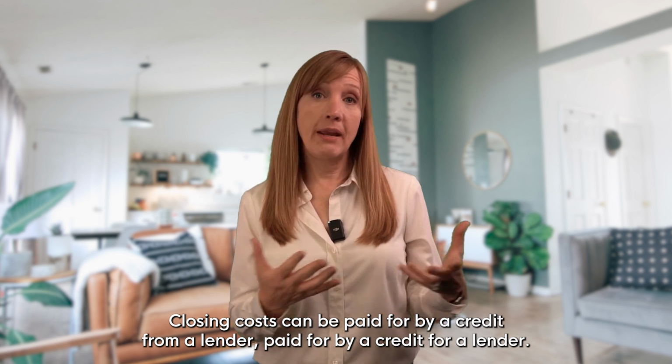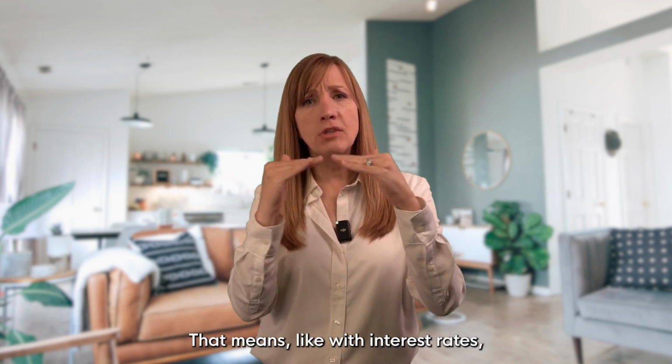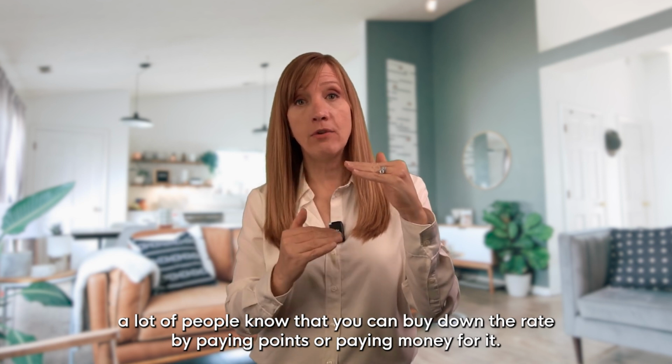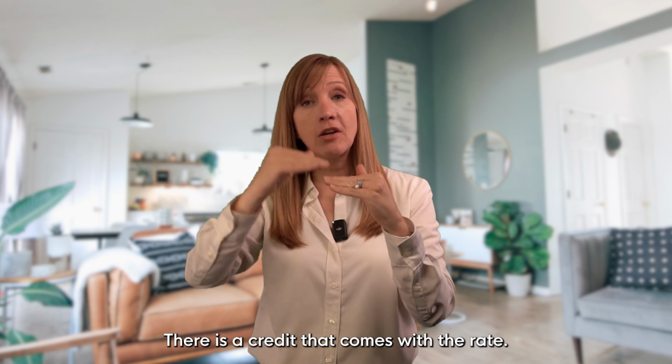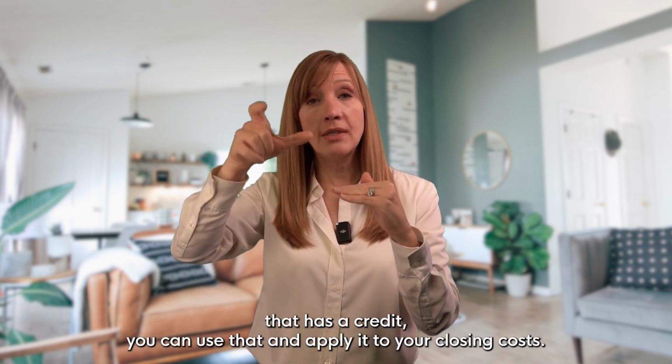Closing costs can be paid for by a credit from a lender. What does that mean? That means, like with interest rates, a lot of people know that you can buy down the rate by paying points or paying money for it, but there are also credit points. There is a credit that comes with the rate. So if you take a higher interest rate and it has a credit, you can use that and apply it to your closing costs.